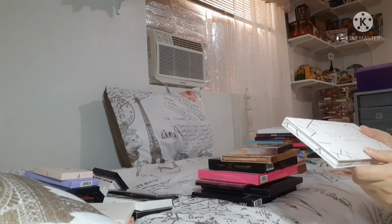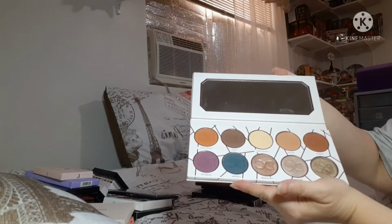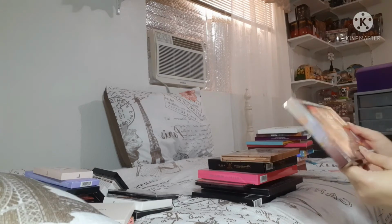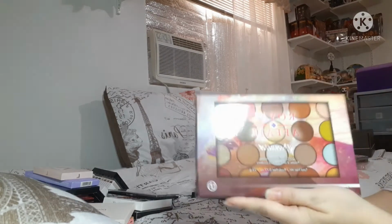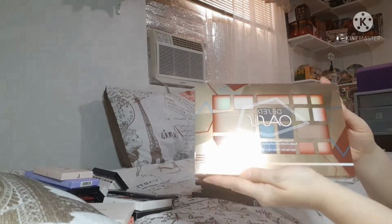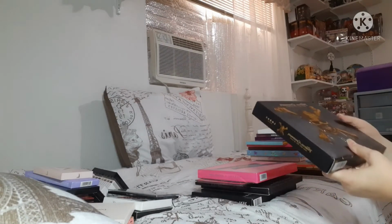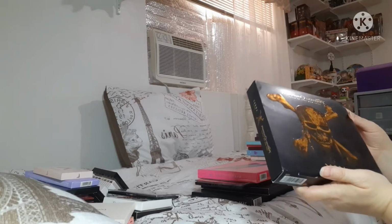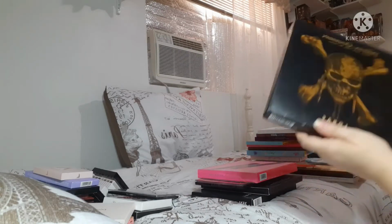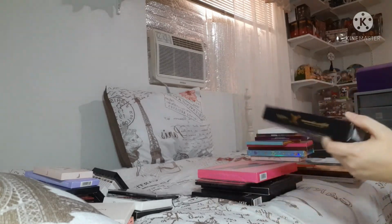This is the Dominique Cosmetics Latte Palette. This is the first one. I really like that. So keep that. This is the BH Cosmetics Royal Affair Palette, which I don't think they make anymore. I'm keeping that. And the Desert Oasis. I'm keeping that too. This is the Pirates of the Caribbean Dead Men Tell No Tales from Lorac. I also have the highlighter palette in there because you have a space for that. So I have them both in there. I'm keeping that.